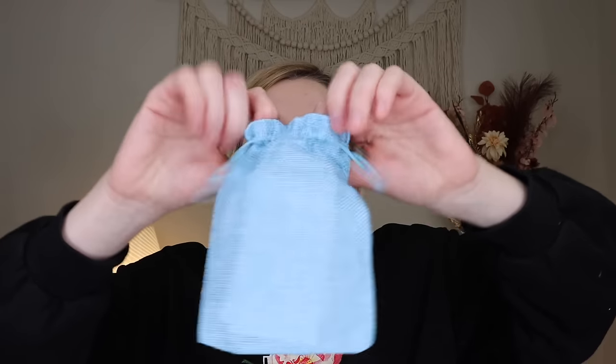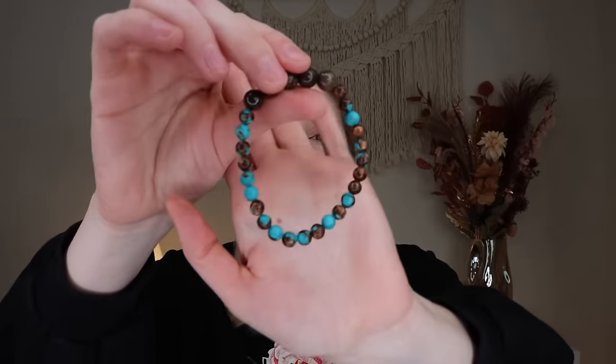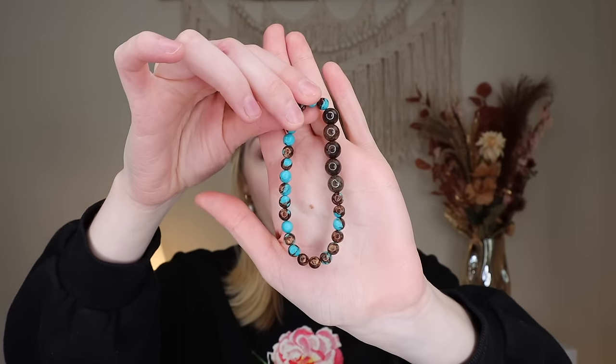All right, we're gonna start with this little baggie first for the jewelry. So up first, you do get your little bracelet. Now, as you can see, the beads are a little bit chunkier for this bracelet. It's on an expanding kind of thing like that. So it's also made with turquoise and bronzite. You've got 5 bigger bronzite beads, and then you get the smaller mix there. So a nice little gemstone bracelet.